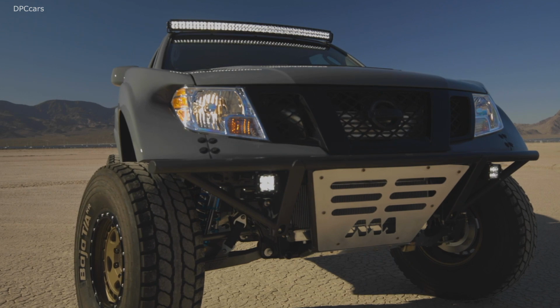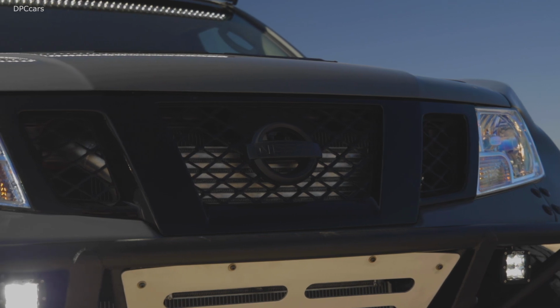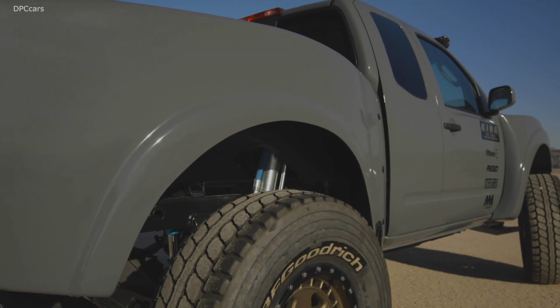The power plant runs through a 6-speed manual, and Jim Wolf Technology supplies the clutch and lightweight flywheel. The truck rides on a 4x2 drivetrain configuration.